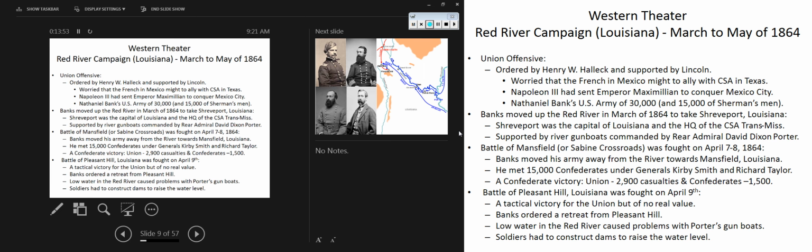So let's talk a little bit about the Red River Campaign. This is fought from March to May of 1864. This is really Halleck's plan that was supported by Lincoln. They were worried about French control of Mexico and that the French might ally with the Confederacy and Texas. I believe I talked a little bit about this. Napoleon III had sent the Emperor Maximilian to conquer Mexico City.